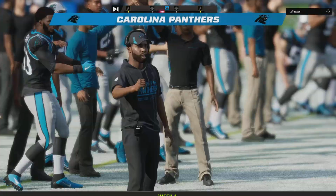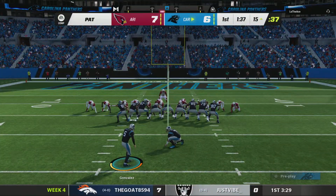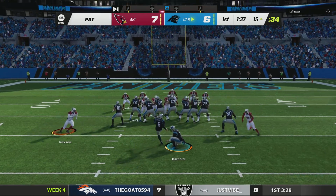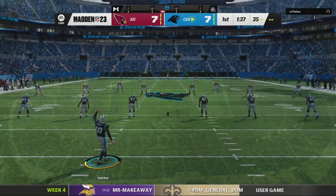And he is in. Touchdown, Carolina. Christian McCaffrey, his 7th rushing touchdown on the year. And the Panthers are within an extra point of tying up this ball game. Gonzalez good on the extra point, and we are tied at 7.